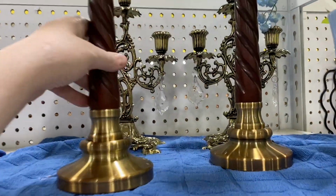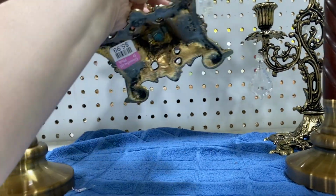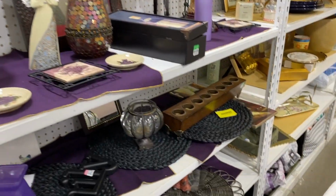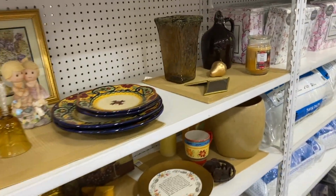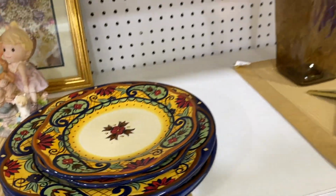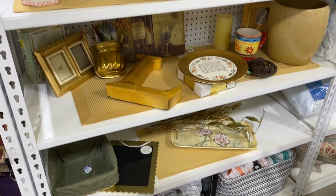I love these candelabras back there. Those are pretty darn cool. They have like a very gothic kind of feel. Great for Halloween, great for like Victorian decor stylings. Oh, here's some more of those plates. I really do like those. I think they're very pretty, but I'm pretty sure these are the kind that easily chip.